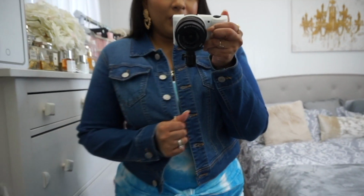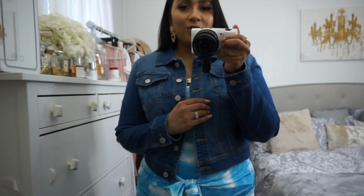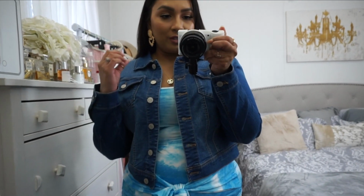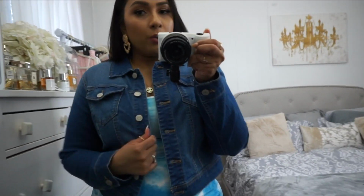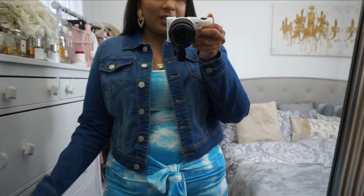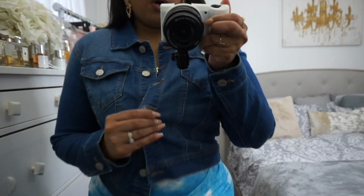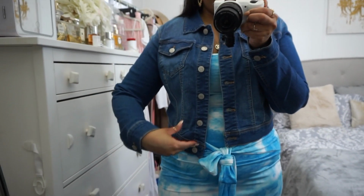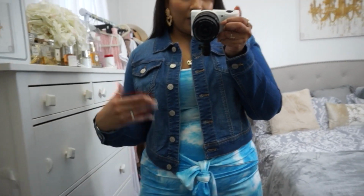I think the fit of this is really nice, and the fact that it's so comfortable, because you know jean jackets can be uncomfortable if they're a stiffer denim. Because this is a lightweight denim, it just makes it really easy to wear and move around in, and it is very stretchy. If I wanted to, I could button it closed, and it hits me at the perfect length that I wanted.